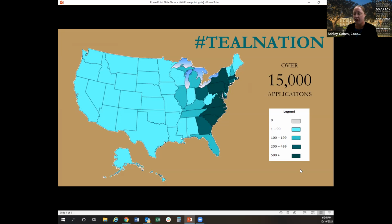Again, we get over 15,000 applications. We offer to about 60% of the applicant pool, and a class of around 2,400 starts as freshmen. We're a residential campus, meaning you'll live on campus your first 2 years. Yes, freshmen can bring a car to campus those first 2 years. And then after those first 2 years, you're welcome to stay on campus if you find that convenient and a great experience for you, or you can move to one of the many options off campus.